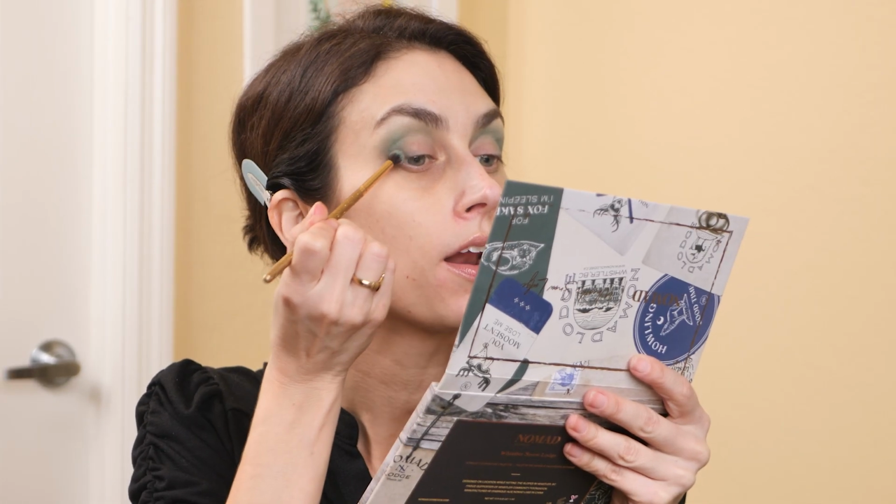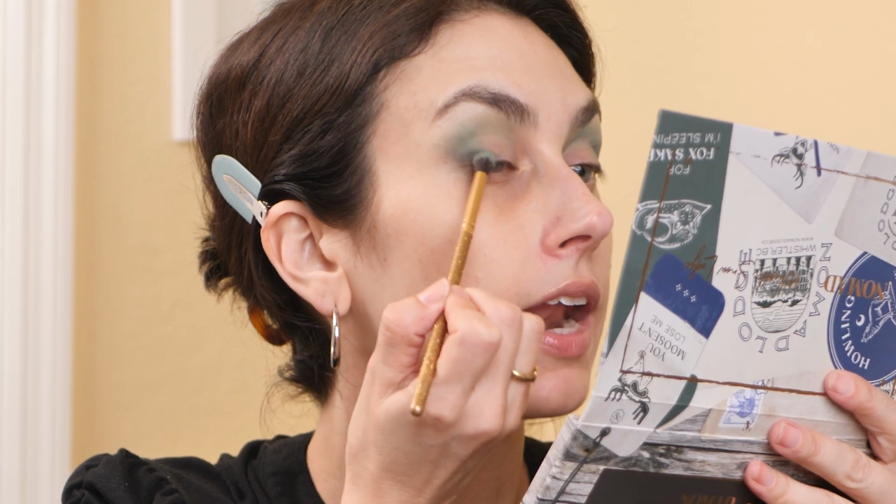And I was saying to nobody, apparently, that I really don't want a lot of this green because I want it to be very minty fresh, but I wanted a tiny bit of depth in that outer corner. Listen, these mattes are incredibly easy to blend and they are incredibly pigmented for a mint green. Like, look at that shadow.